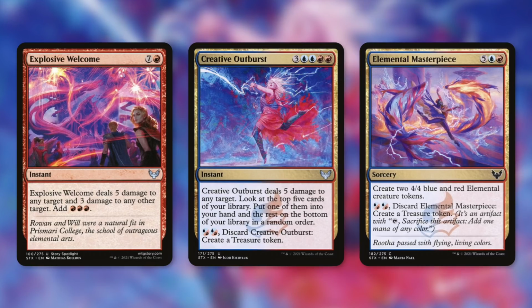Creative Outburst is going to deal 5 damage to any target. Then we look at the top 5 cards of our library. One of them goes into our hand, the rest go on the bottom of our library in a random order. And then Elemental Masterpiece gives us 2 4/4 tokens.